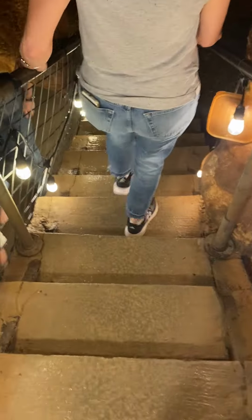There's water on the steps, so we do have to be careful. Look, little cave formations right down there.